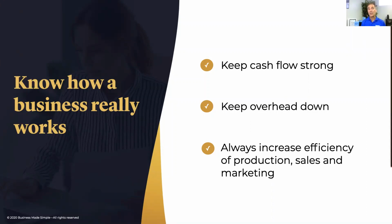Are they actually working? Now, with this, you cannot rely on lag measures. Those are the things that already happened. You can't change the past. You need to have a set of lead measures so that you can accurately predict future money and future business that's coming in. Without a system to see your cash flow and forecast the income that you're going to be bringing in, you leave the future of your business at risk.